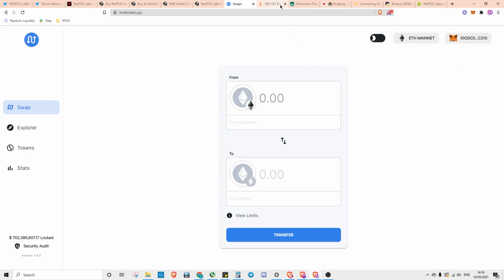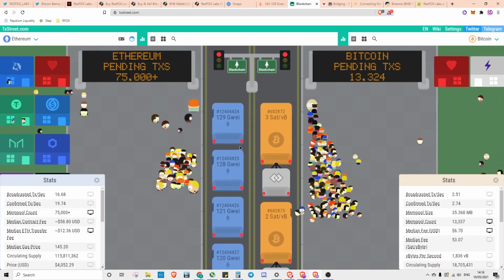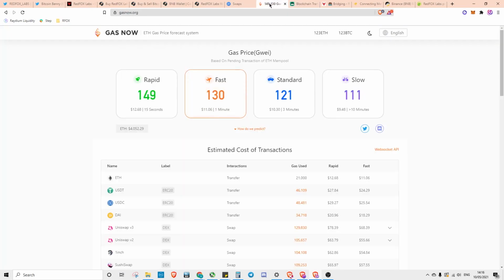Now, the best time to do this is when gas prices are low. You can tell that by checking gasnow.org and also txstreet.com. At the moment, it's a little bit expensive, but it needs to be done. So that's what it's going to be done as.